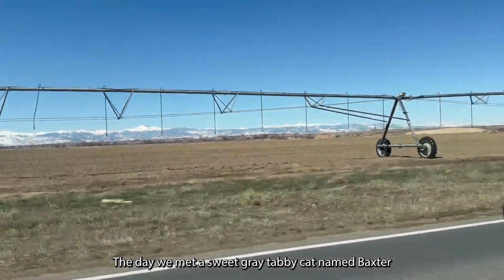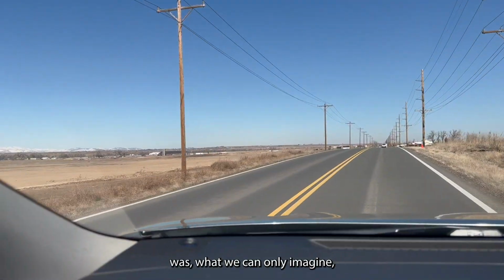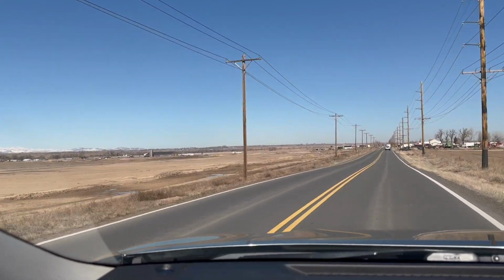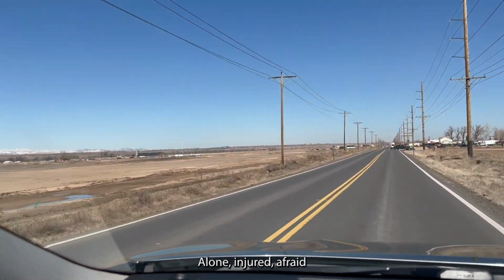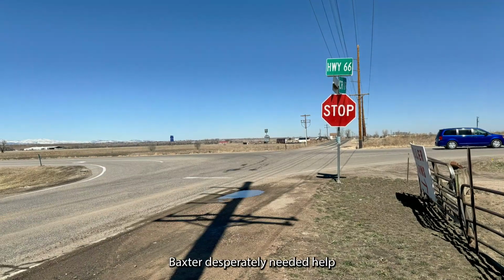The day we met a sweet gray tabby cat named Baxter was, what we can only imagine, a very scary day for him. Alone, injured, afraid, and stranded on the side of the road, unable to walk, Baxter desperately needed help. I'm Kelsey Krager and I live in Greeley.